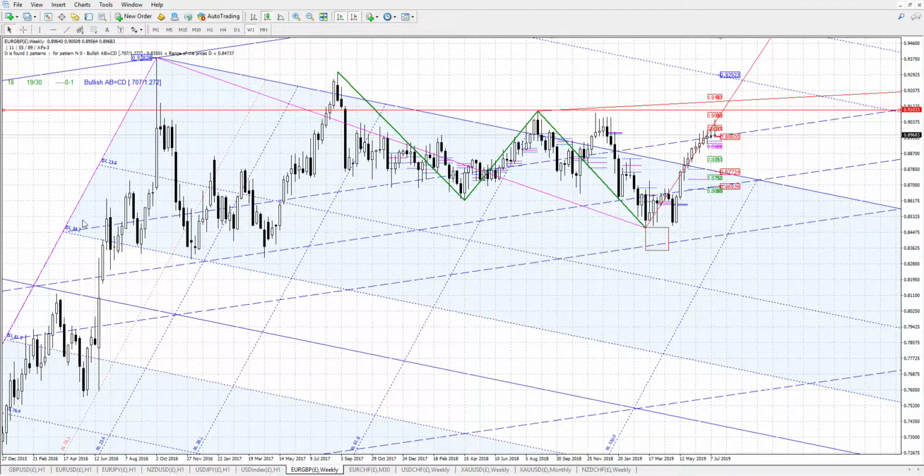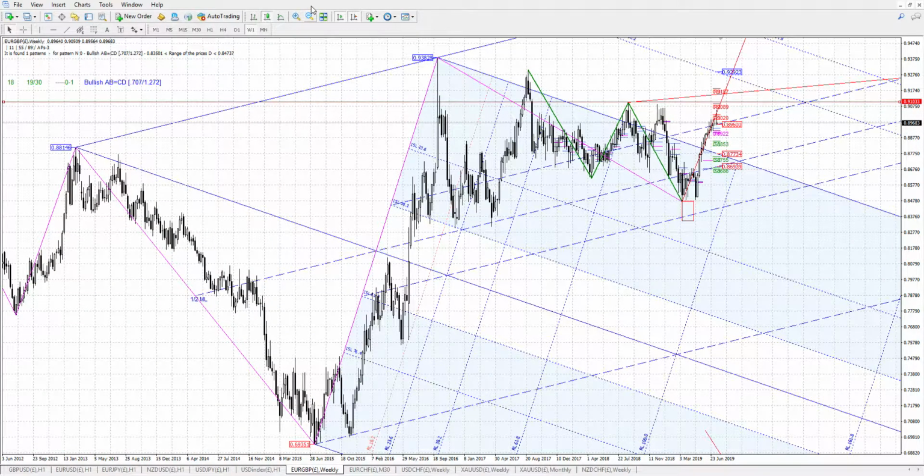But we're above this 38.2 on the weekly. Zoom out perhaps. So it's pretty bullish on the weekly. There we go. Ascending channel. It's 50% line. That's your halfway point between those two zigzags. So we can get that line.